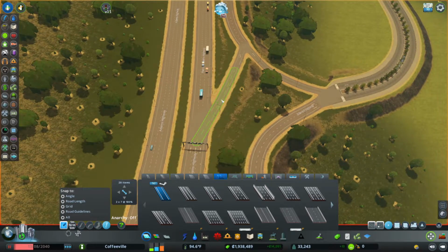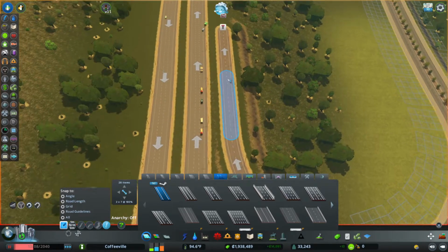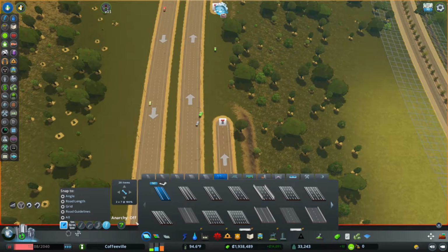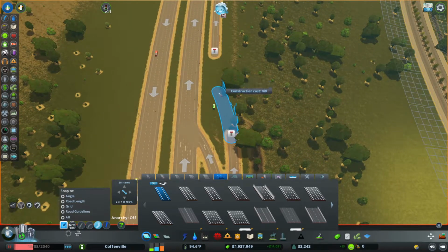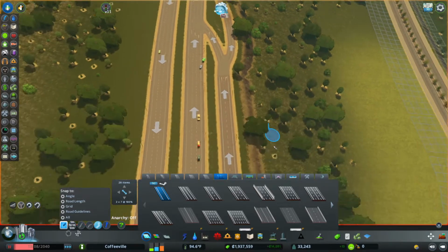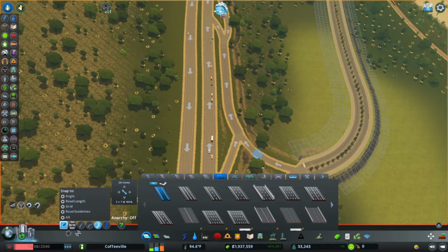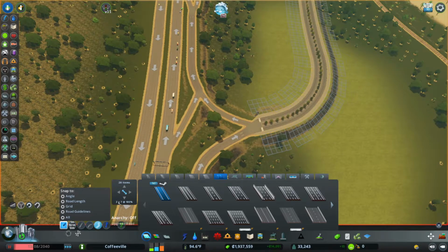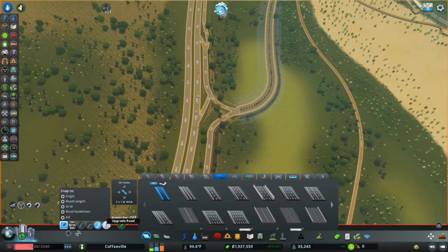There we go. And then when they join that, they can switch whichever way they want to go. And then one side they can choose to get off, and the other side they can choose to continue straight onto here. Now it's going to cause a lot of crossing within there. Kind of crosses on the opposite side that I would desire, but I'm hoping the traffic would flow quick enough to not matter. But we'll see what happens.